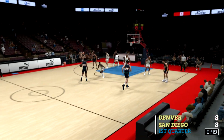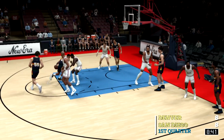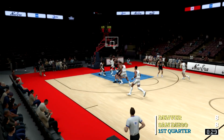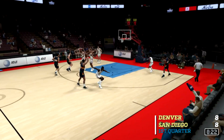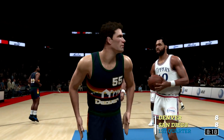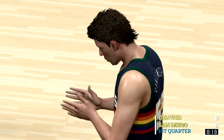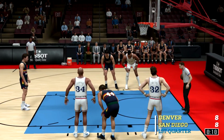Nuggets have gone 4 of 5 from the field so far. Dunn finds English. Here's Vandeweghe. And Terry Cummings pulls it down. To the paint. The shot by Pierce, no good. And he was able to get a pretty good look right at the rim. Just unable to convert that time. And foul on the shot, so he'll get a chance at the line. When Kiki has the ball, he's in attack mode. He's looking to get himself to the foul line because he's an excellent free throw shooter. Taking 2 shots.